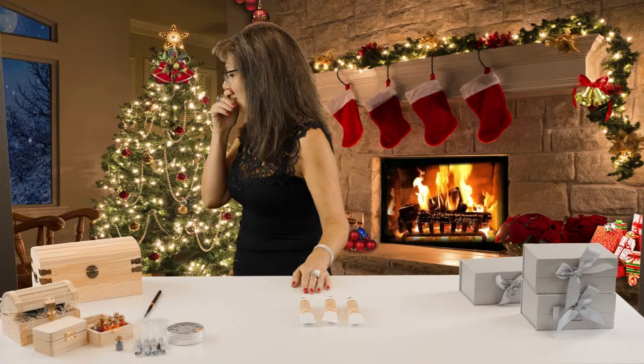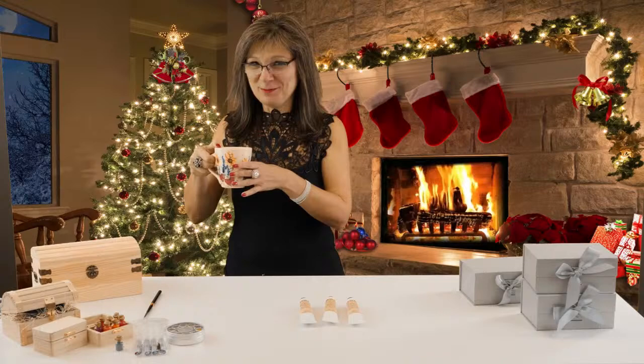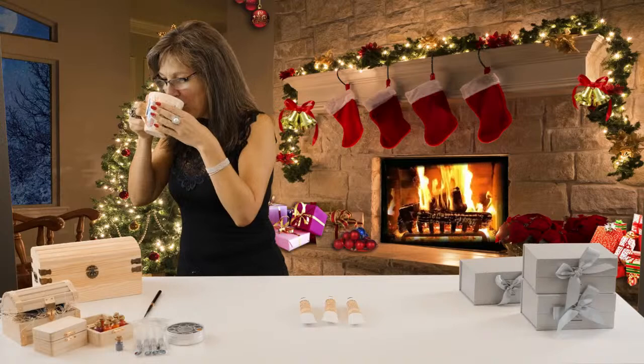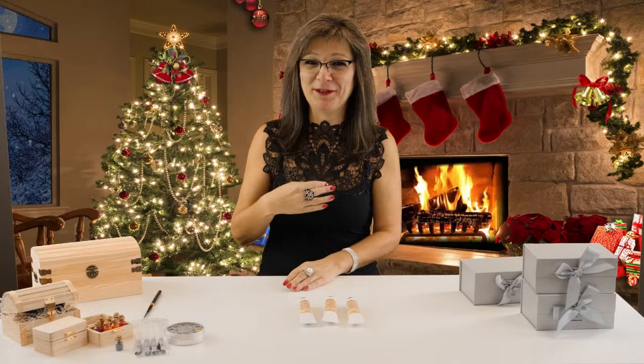That I didn't expect. I'm recovering from sickness, so I apologize for that for a second. This is a beautiful mug Leslie gave me for my birthday. We still have music there, so people will not hear me swallowing. Anyway, back to that.